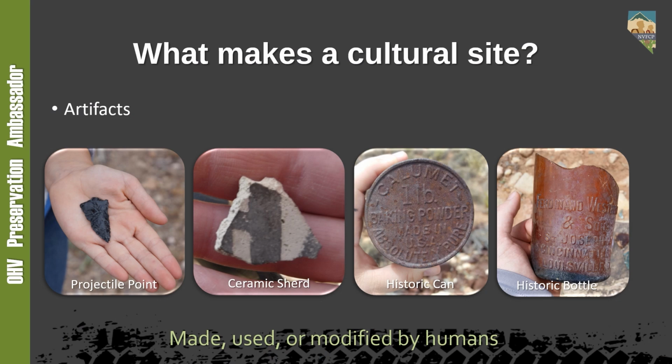Not only do you find these features, these big items here, but there's also usually artifacts in the area. So with our pre-contact sites, we're looking at things like projectile points or broken bits of ceramics. At our historic sites, historic cans, bottles, and that kind of thing.